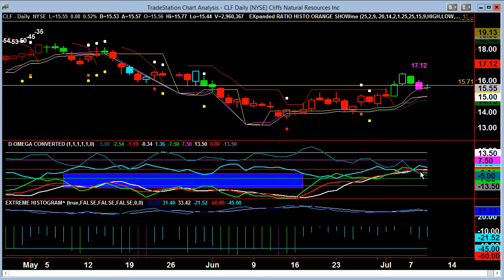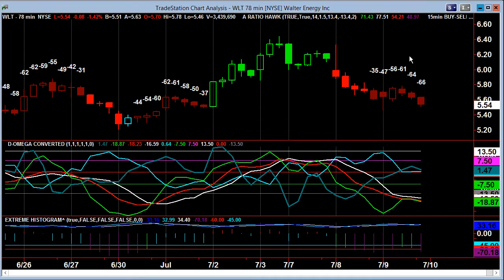And then CLF didn't do too bad. The green pivot up held it in place. Pivot now of steel, and this has the potential to turn around pretty quick and null and void that pink dot. Held up pretty nicely right on the ABM lines there.